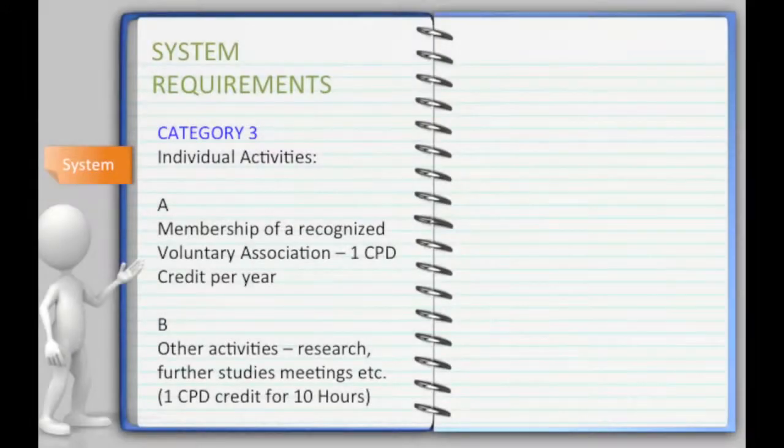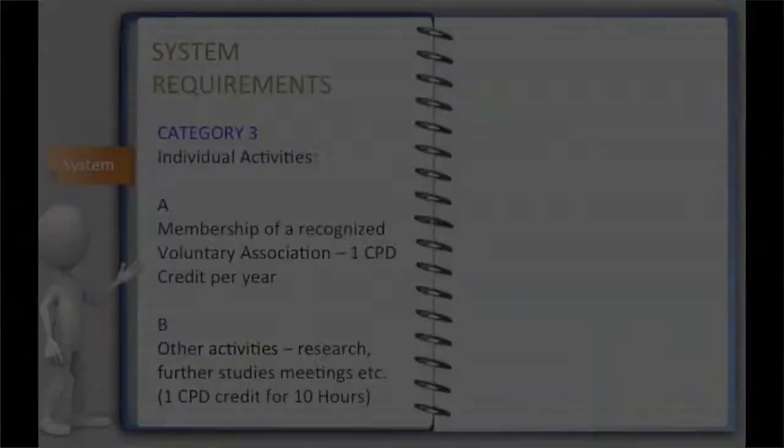Your last category is category 3, which is your individual activities. Now this is really a nice one. If you belong to a voluntary association, remember, a recognized voluntary association, like SAIC, SAIMEKI, one of those, not CSA, because CSA is a business organization. You as a person can't belong to CSA. Your company belongs to CSA, so you can't claim if your company belongs to CSA. You have to be registered with one of the individual or the learned societies, right? So remember that one. And there you get 1 credit per year for belonging to them.